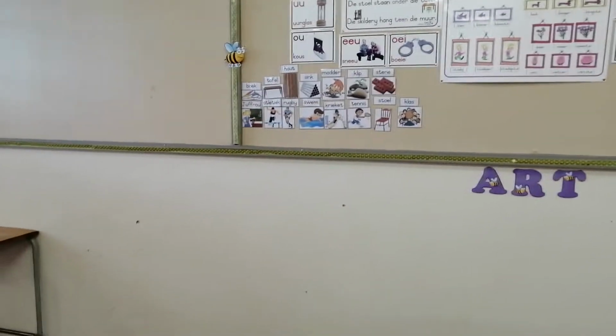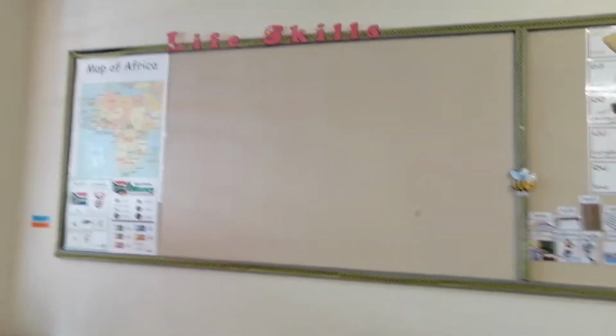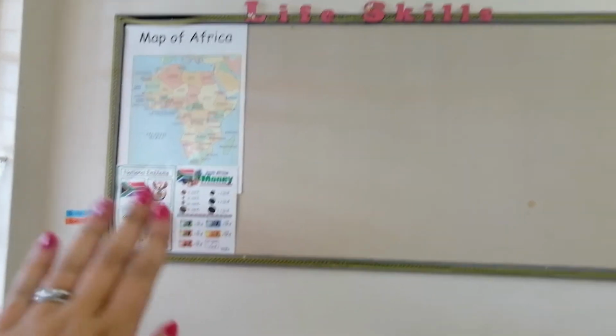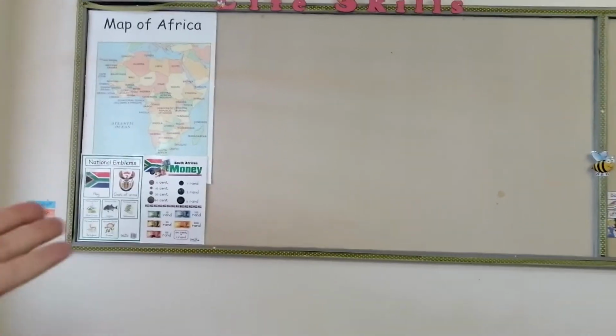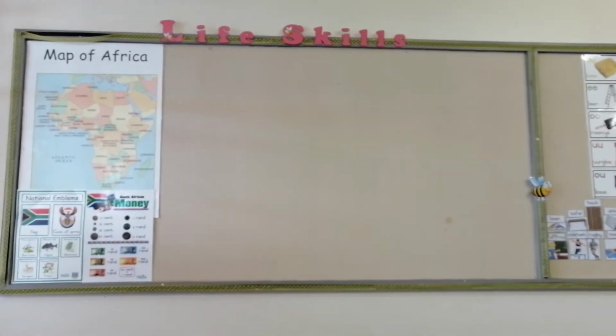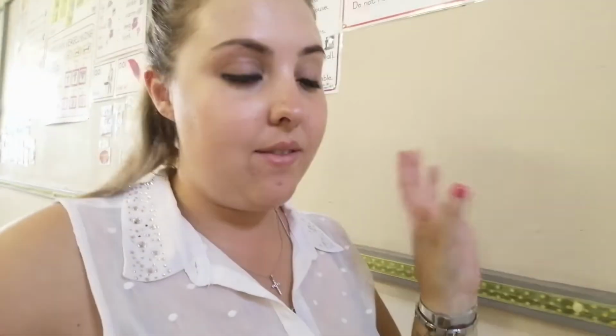Then this is my art wall. As you can see, we haven't done any art yet, as it is still the first day of school. Then lastly, I have my life skills wall. This is my national corner, which I really do love teaching the kids about. And on this part, I will put up the theme, but because it's week 1, we do not have a theme yet.